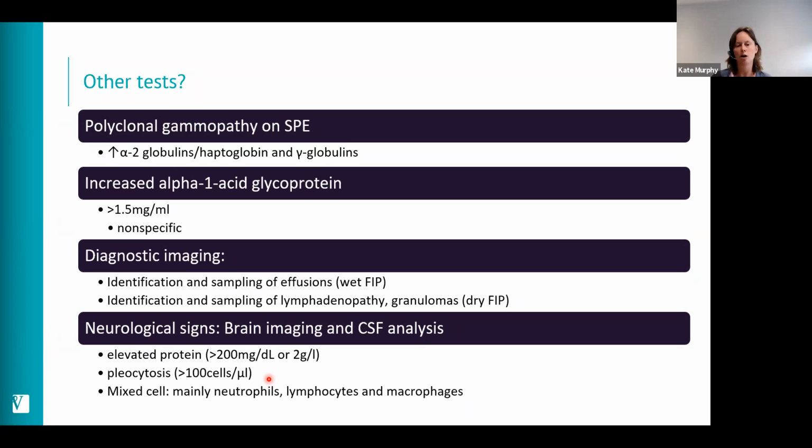So when we get a hyperglobulinemia, our major differentials are, is this a neoplastic monoclonal gammopathy, or is it an inflammatory gammopathy where it will be polyclonal? There are some things that don't fit the strict criteria there, but FIP should be polyclonal. You can measure alpha-1 acid-glycoprotein more specifically, and if that's above 1.5 milligrams per mil, then that can be consistent with FIP, but it's a non-specific marker of inflammation. So it's not FIP specific, it's just a tick in the box.